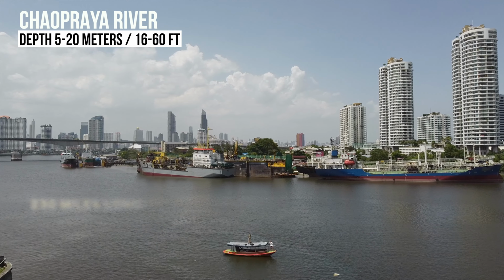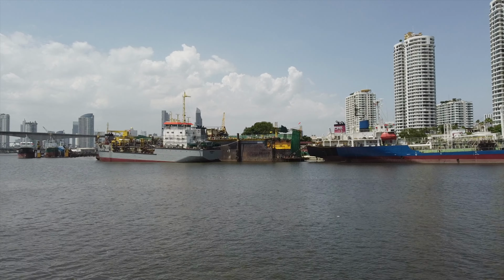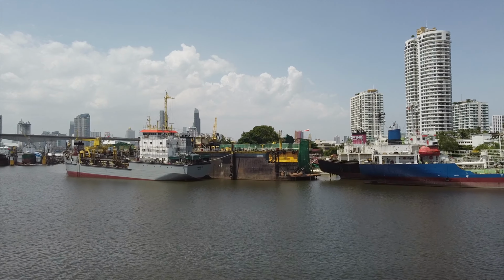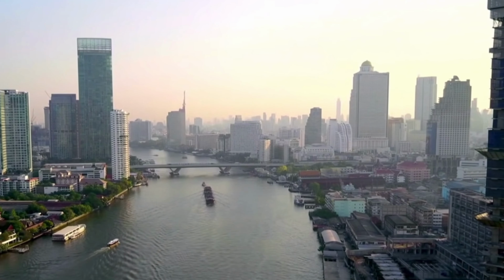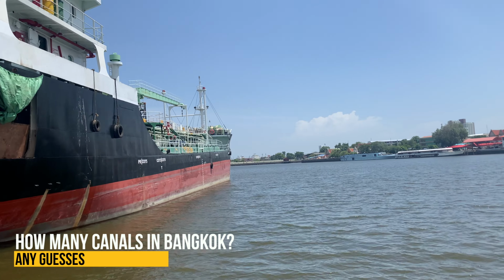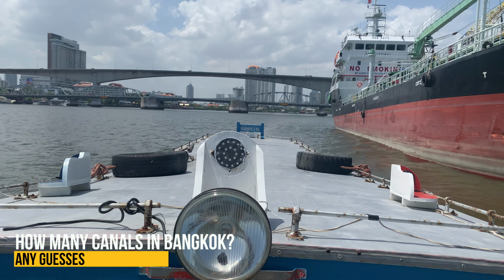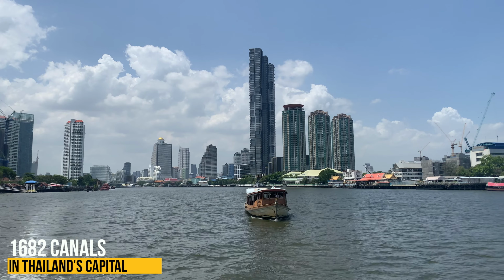It's 230 miles long. It ends in the Gulf of Thailand. 60,000 people commute on this river daily. The river's importance stretches back as far as the 15th century, and it's obviously a major factor in transport and shipping. So many historical and modern places are along this river, and I'm going to go ahead and show you a couple right now.